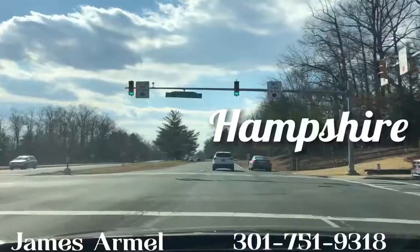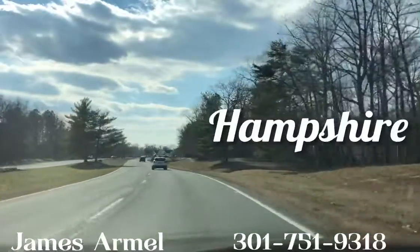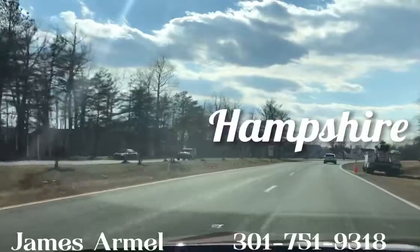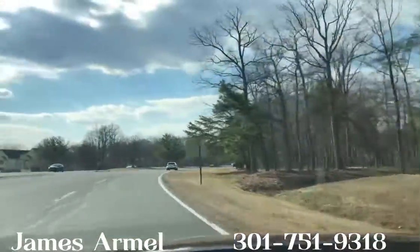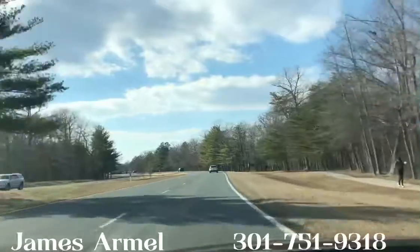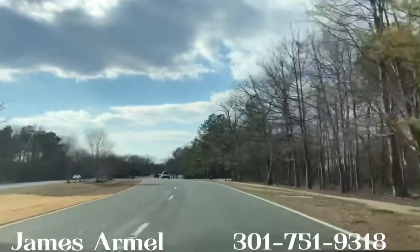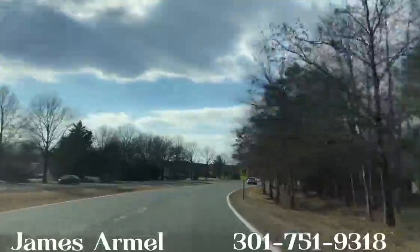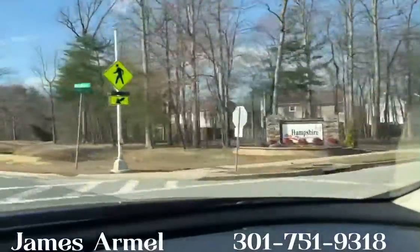And on your right, you're going to notice the neighborhood of Hampshire. This also has a community lake, community rec center, and a community pool. This would be your second exit or entrance to Hampshire.